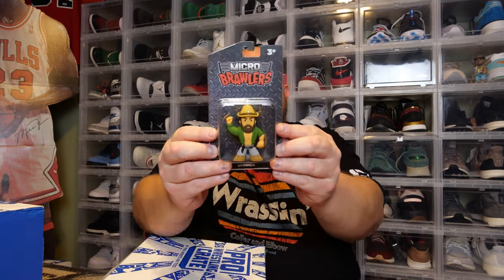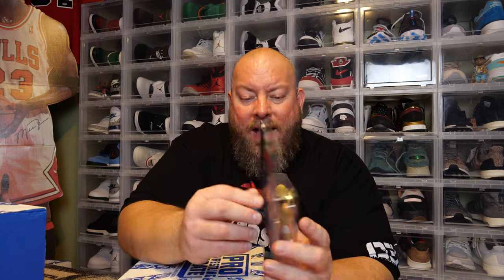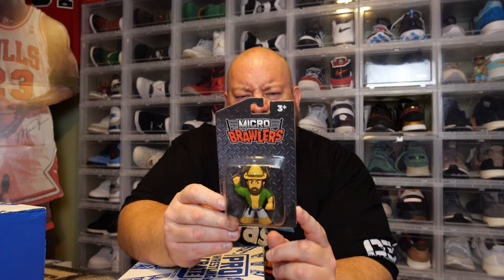Next item. Micro Brawler. The back says Skinner. Is it the Chase? Not the Chase. We got Skinner Micro Brawler. I think this is his first Micro Brawler. I think it's the first one.